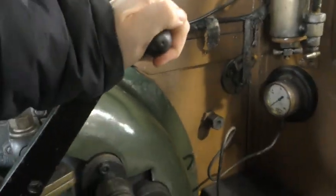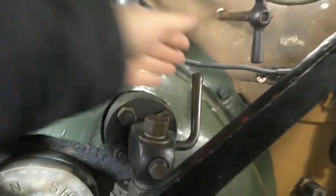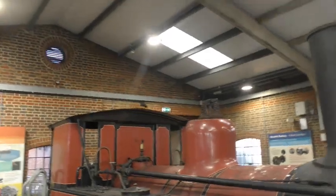So here you can actually go onto the footplate of Stepney and touch all the controls, which is obviously safe to do because it's not in steam. It's got the reversing gear here, the brakes, the regulator, the handbrake, whistle chain, whistle cord, the water gauges. I believe these handles here are the injectors. One of these is the blower. Well, this handle here looks like the blower. Firebox door. Yeah, lovely stuff.